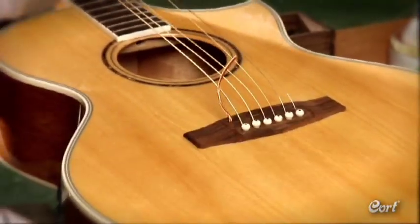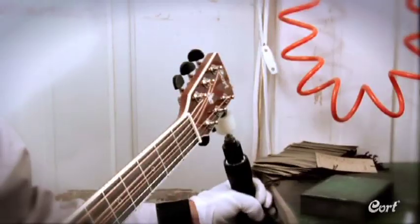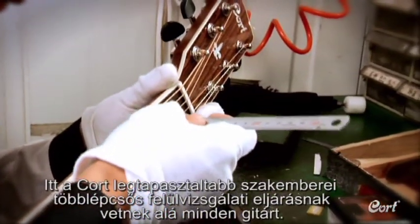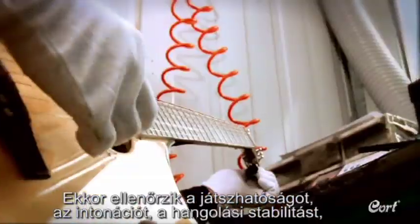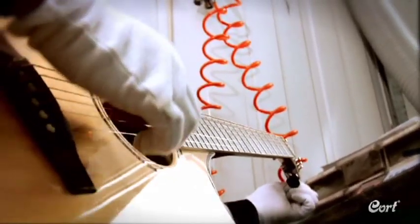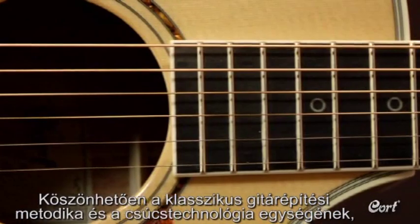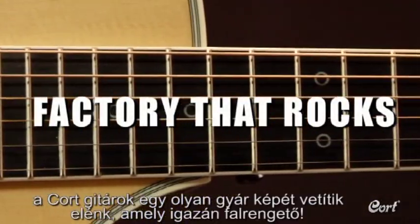From here, the guitar goes to the final inspection area. In this area, some of Cort's most experienced workers put each guitar through a multi-stepped inspection process. In this process, they check playability, intonation, tuning stability, general finish, and overall instrument performance, among other things. Thanks to a carefully evolved blend of classic guitar building methods and leading-edge technology, Cort delivers on a factory that rocks.